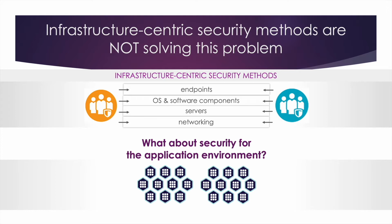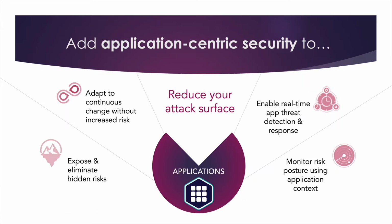Have we segmented our critical applications to restrict network access? And if those apps change, do our segmentation policies dynamically adjust to these changes? So effectively, application environment is different and requires a different approach. So let's talk about what that approach is. First, when you add application security to the mix, the simple idea is that the application becomes the center of the focus, what the application's purpose is, what its behavior is, and the application's behavior is what drives security for each individual application and the environment as a whole.